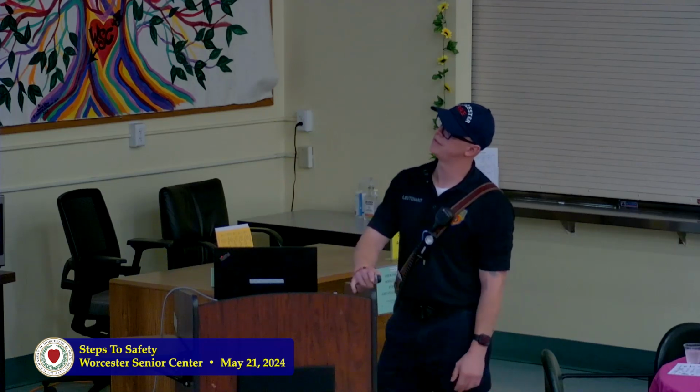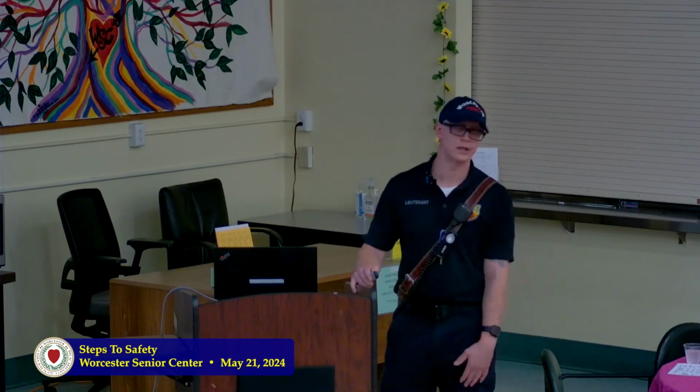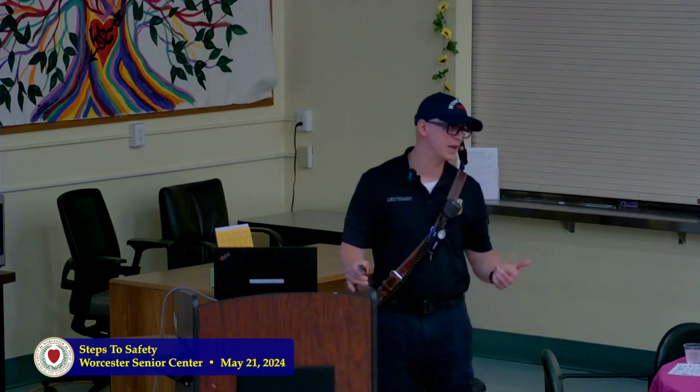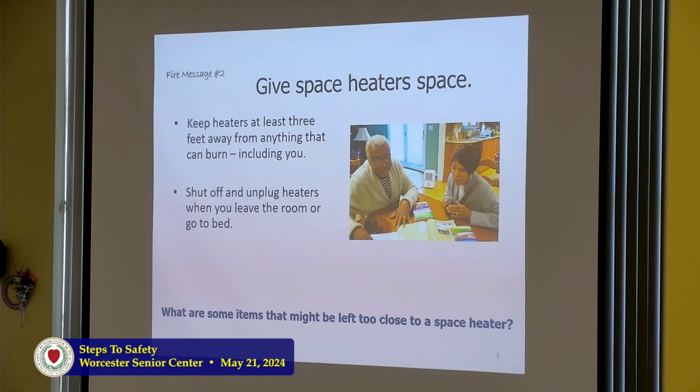Keep heaters at least 3 feet away from anything that can burn, including you. Shut off and unplug heaters when you leave the room or go to bed. You don't want those going all night because they could catch something that's right near it on fire. Plug heaters directly into an outlet. You don't want to have those plugged into extension cords or anything like that. Extension cords are great, but they attribute to a lot of fires, especially with bigger appliances that are plugged into them. You don't really want to have anything plugged into an extension cord.